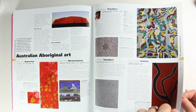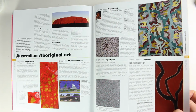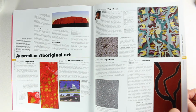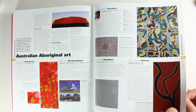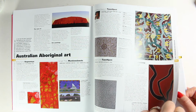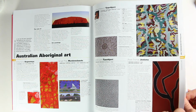Australian Aboriginal art? Huh, that's interesting. I haven't heard of that movement. Aboriginal art has undergone a transformation in both style and medium, keeping to a traditional iconography but transforming it in innovative and radical ways. Australian Aboriginal art is now highly prized and much sought after.